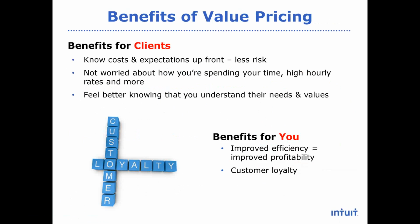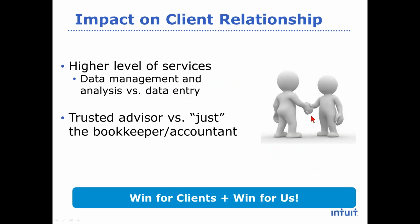And for us, as I mentioned already, as we improve our efficiency and improve our profitability, it helps us overall. It helps our firm to be more profitable as well as improving customer loyalty. The clients like knowing what the fees are going to be. It also helps us to develop a better relationship with our clients. So overall, it's a win-win. It's a win for the clients and it's a win for you and your practice.